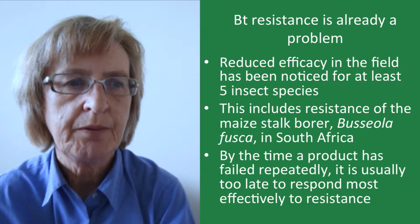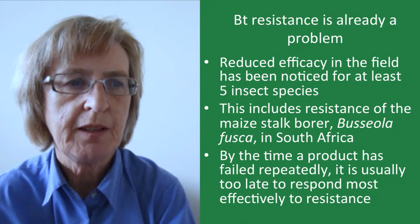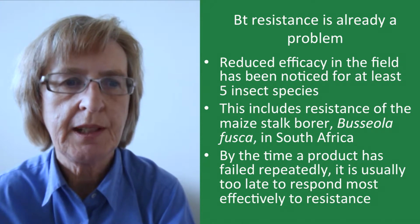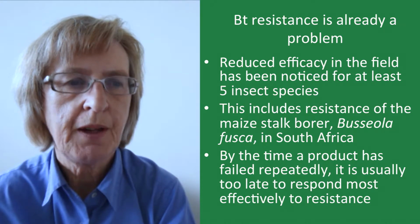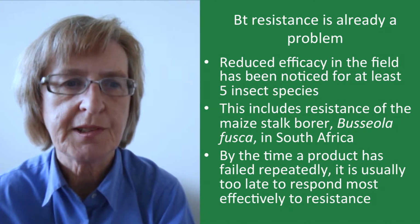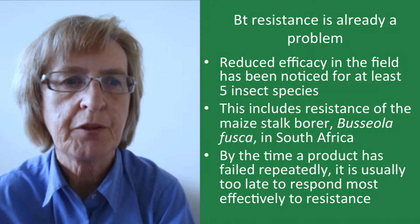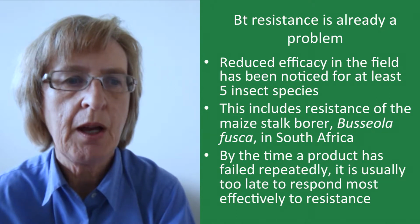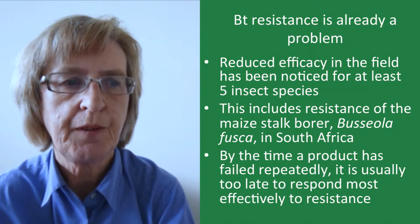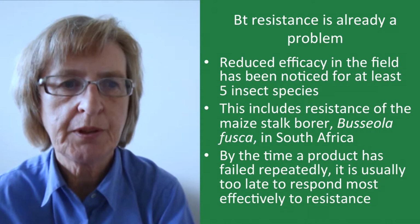As I said already, field resistance is already becoming a problem, and reduced efficacy in the field has already been noticed for at least 5 insect species. This includes identified resistance in maize stalk borers in South Africa. The problem is that unless proactive screening for resistant insects is carried out, the emergence of resistance may only be identified once a product has failed repeatedly, and by that time it's generally too late to respond effectively.